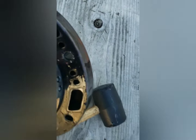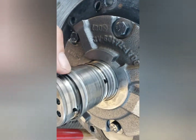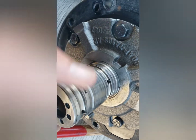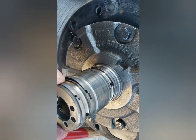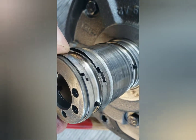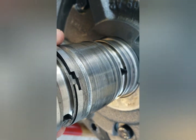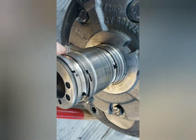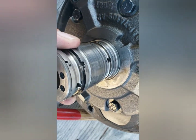So one thing I did find was this fire ring right here. Well, the clip's broken off of it. So if you look on this one, you see it's kind of got that hook. This one does not. All these other ones are fine. I didn't replace this whenever I did the trans. Hopefully that kit has some in there.